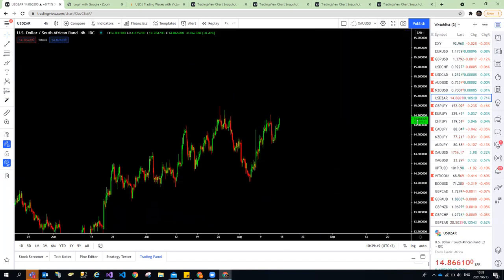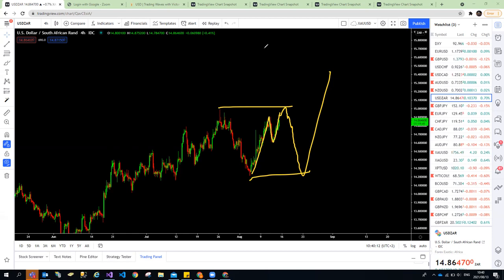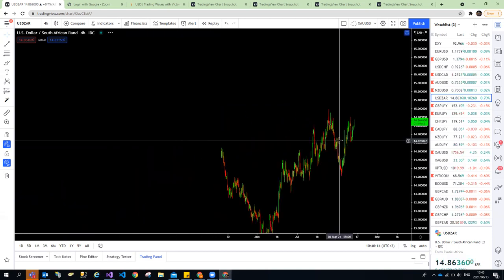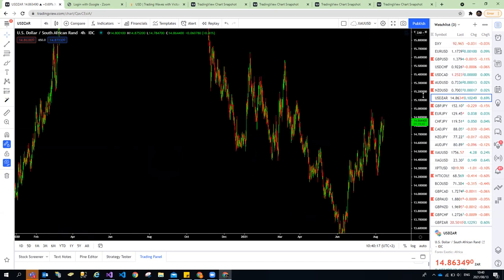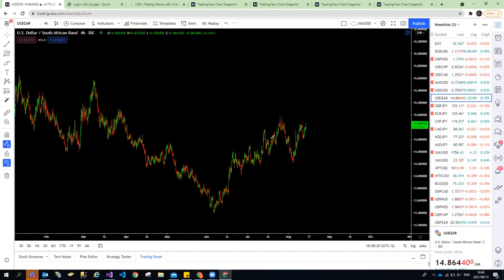US dollar ZAR continues with a weakness. This is supposed to be correlated to US dollar CAD, but as you can see here, this structure is not showing the correlation. That's obviously because of the correlation strength between US dollar ZAR and US dollar CAD currently. Okay, so still looking for upside. Will we get a pullback at this level to make a structure like this? Let's keep an eye on US dollar ZAR. Still bullish US dollar ZAR, it should continue to the upside. That means more weakness for the South African rand.